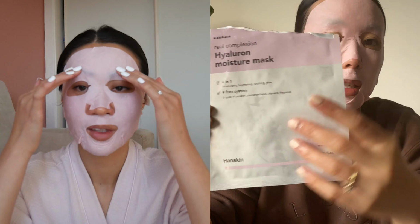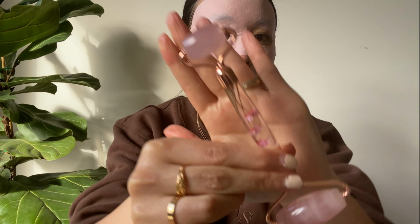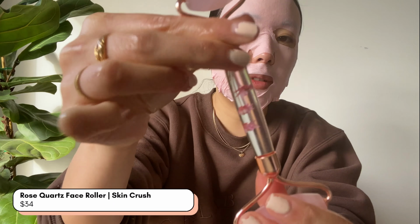At this point, I also really like to use Skin Crush's face roller. I love this little detail in the handle. It's got little dried flowers in it. It's so cool. I've read somewhere that doing a facial massage during your skincare routine helps the products absorb into your skin. I just read this somewhere randomly, so please don't quote me on it.